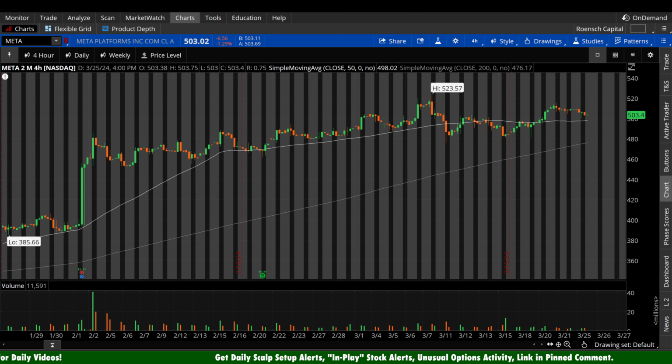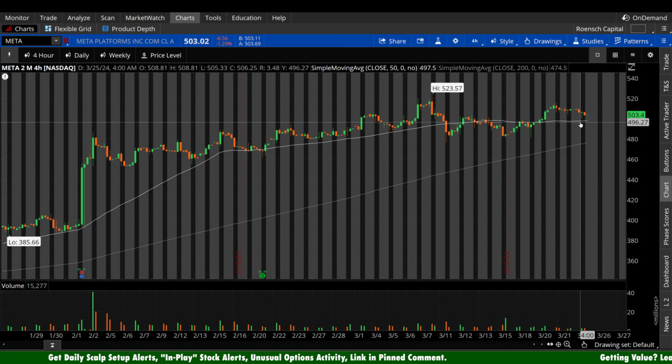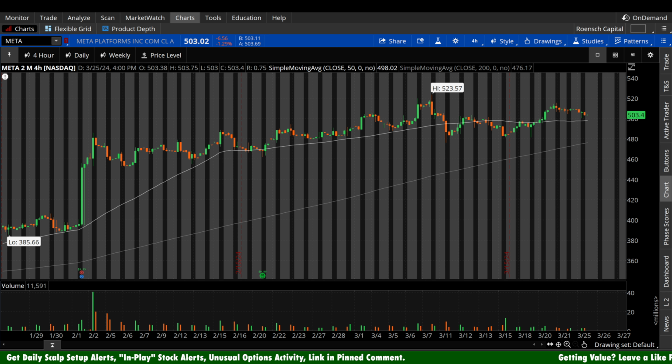On top of that, throughout April, notice how that 50 period as of right now is just below $500 a share. $500 a share is a huge level. We'll talk about that more in a second, but I want to see that 50 period get up above $500 a share. That adds another psychological barrier ahead of that huge psychological level of 500.